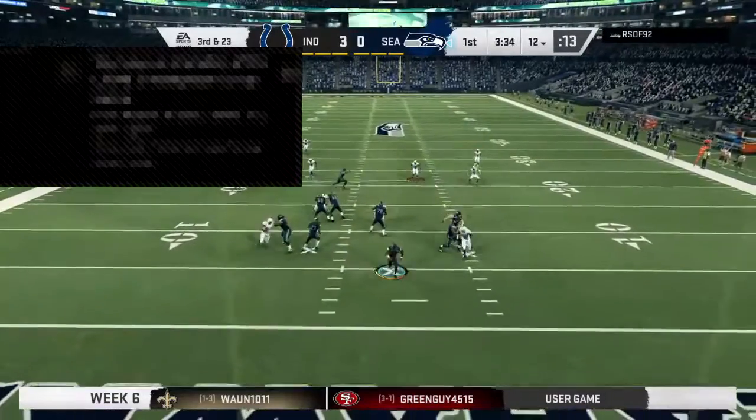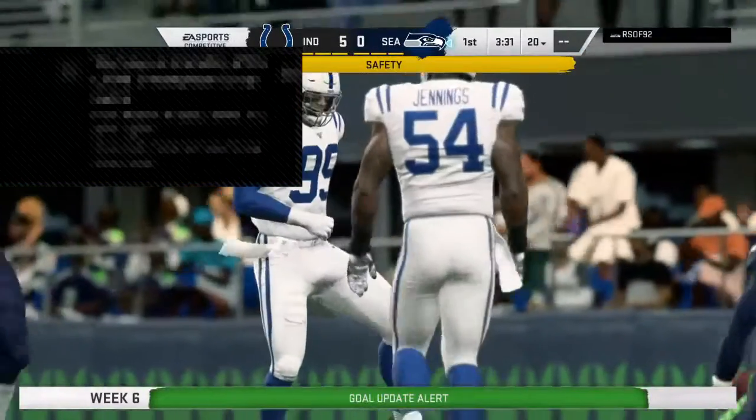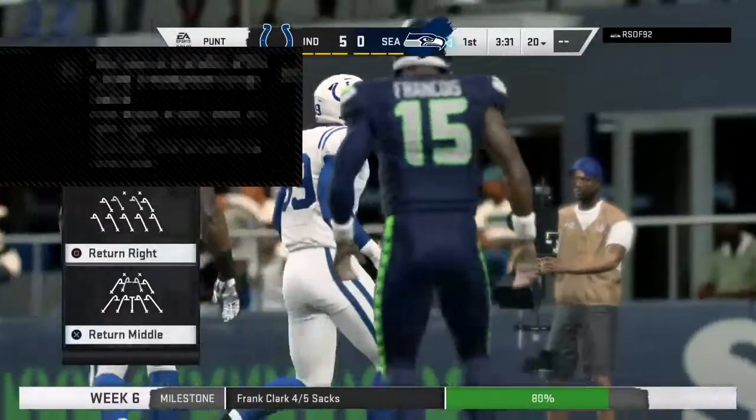Here just to try and get some space. And this turns into disaster. He's not going to get forward progress. That'll be a safety.